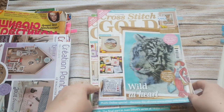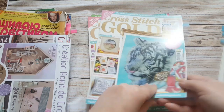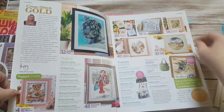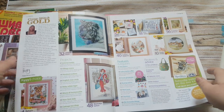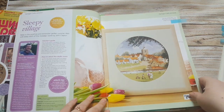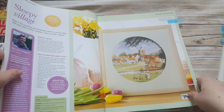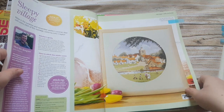Then issue 84. And I think I chose the Clayton, the round of Clayton, or these birds. And I will see, because I did go through them like a couple weeks ago, so I don't remember what I marked here. Yeah, the John Clayton. I like that. The people look a little bit weird, but I always wanted to try.